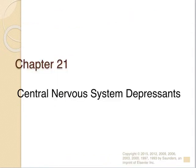That brings us to central nervous system depressants. This is a broad classification that includes sedative hypnotics, general anesthetics, analgesics, opioids and non-opioid analgesics, anticonvulsants, antipsychotics, and antidepressants. There are some terms that you want to be familiar with. The terms that I'm going to define for you are dependence, tolerance, withdrawal, and hangover.